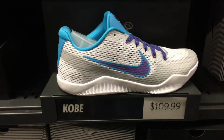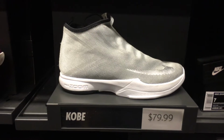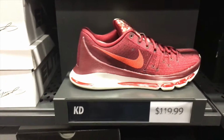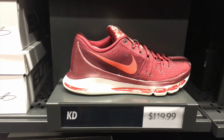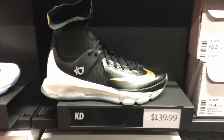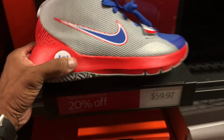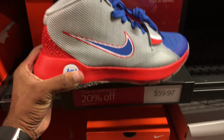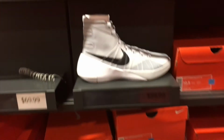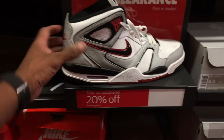Charlotte Kobe's 109. A few size runs left. Yeah, you already know how I feel about these. Hard pass again. Guess if you want them. And yeah, these 139. Hard pass. Hard pass. 20% off of 59. Not bad for these KDs. These, hard pass. Hard pass on these. Hard pass on these.